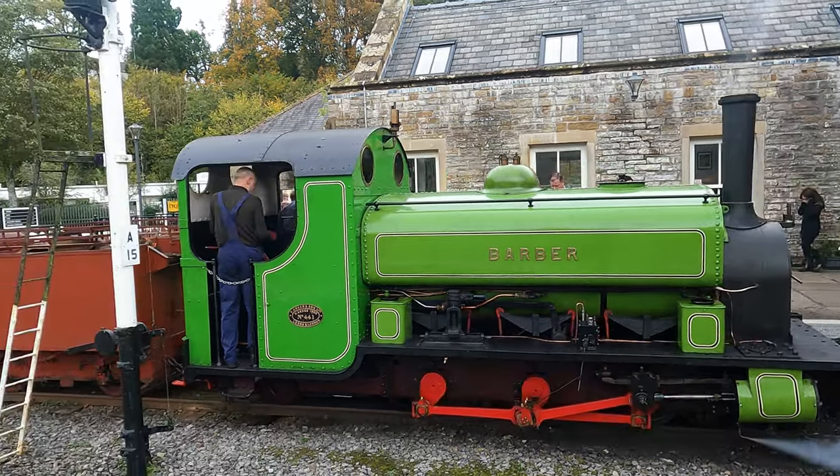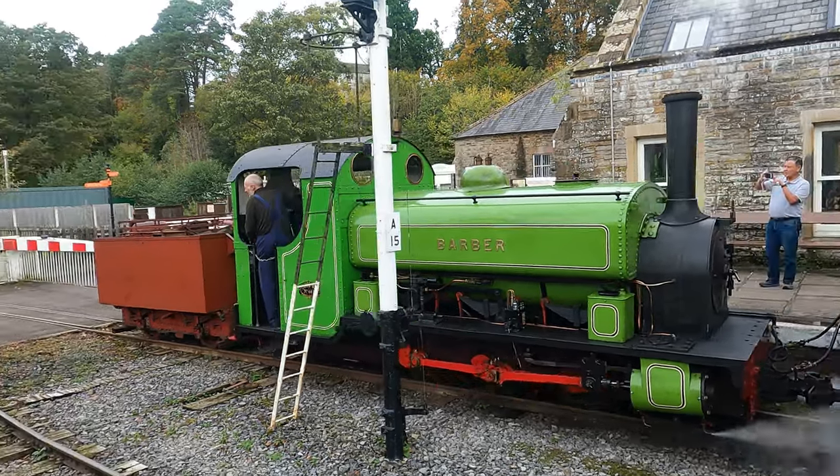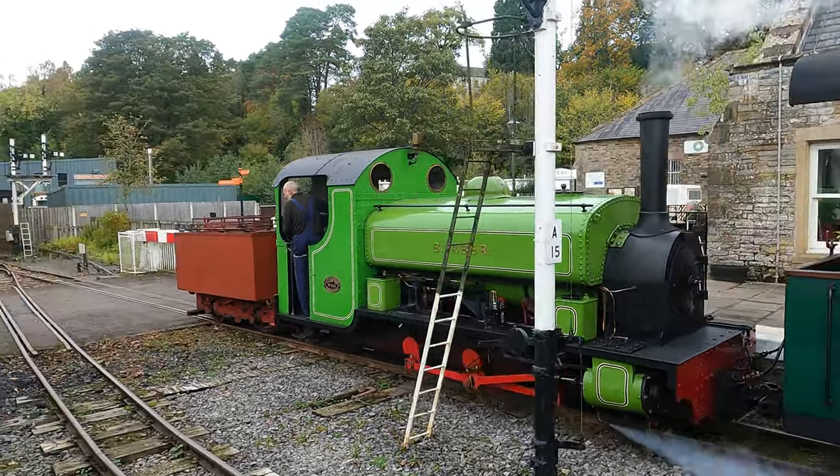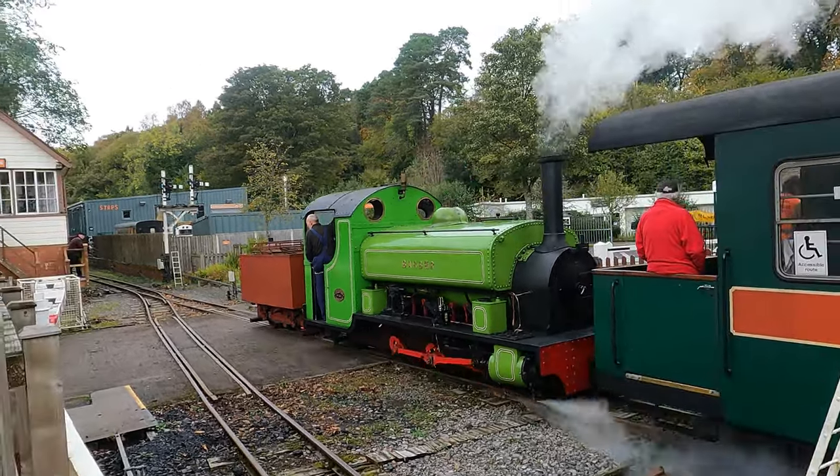I've really enjoyed my day out on the railway today. The railway team have been super helpful and there's lots to look at and enjoy, and the scenes along the river valley are beautiful.